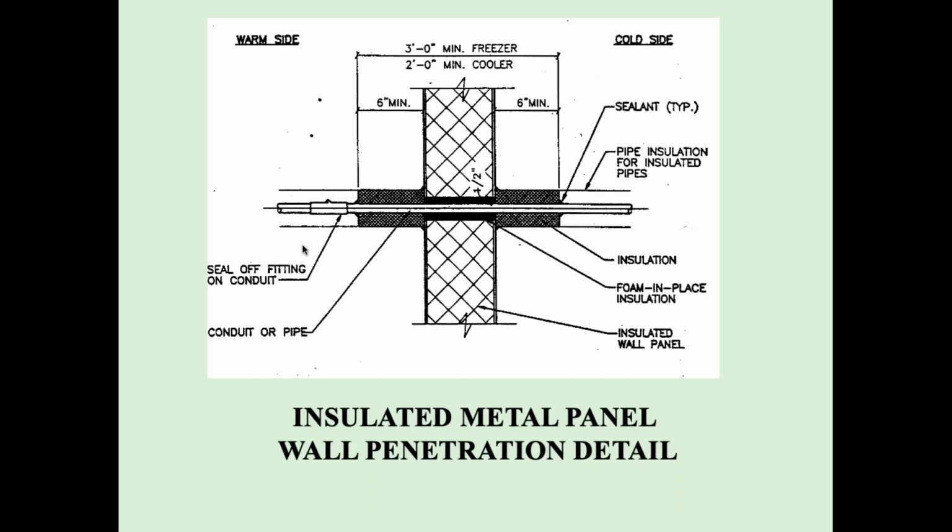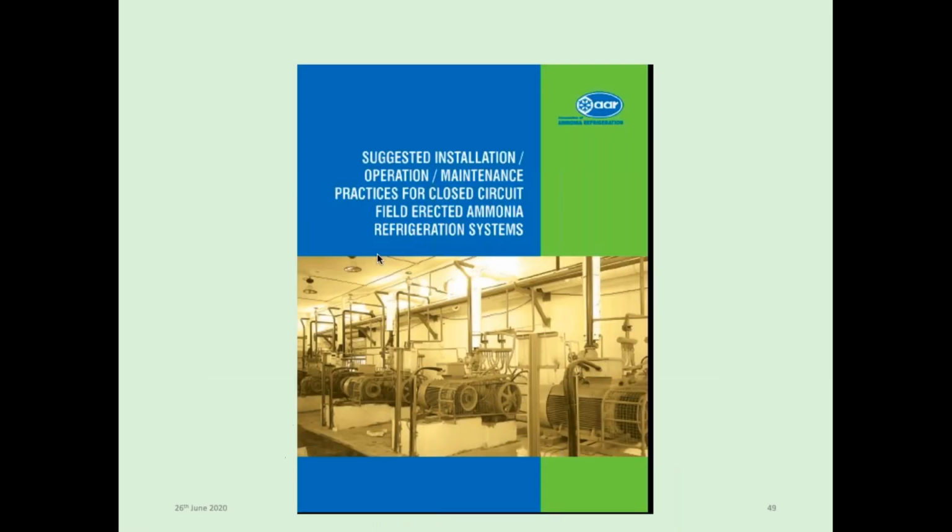This is important. In most of the cold storages, you will find that when your drain water or your cable trays or anything is taken inside, an opening is made after the cold storage is constructed, and the result is that there is an opening which is subsequently filled in, and it looks very bad aesthetically and creates a problem. So it is better to construct it in the initial stages. I have written a book, Suggested Installation and Operation Practices for Field Erected Ammonia Systems, which will give more details. This is published by IAR.